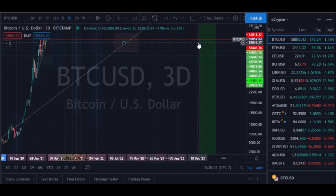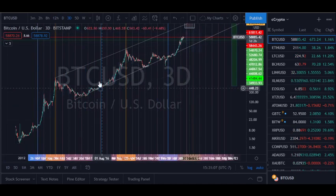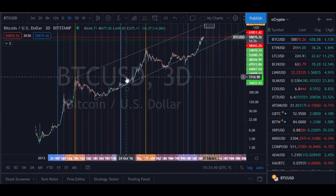And then obviously once we get to the seventh, eighth, ninth, after the ninth vertical, then the next halving is going to happen at some point. So it's kind of interesting. It's obviously just one way to look at what Bitcoin is doing.